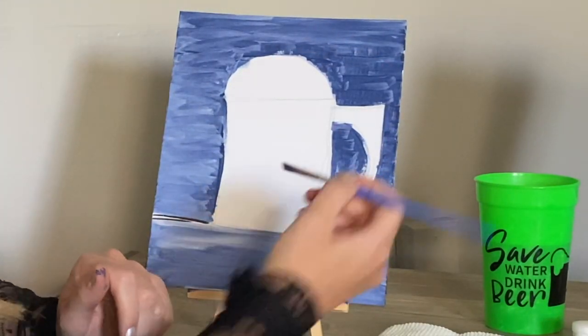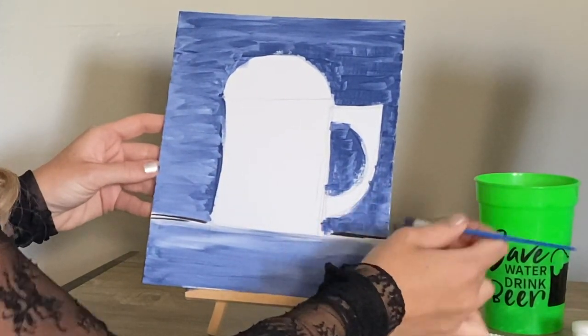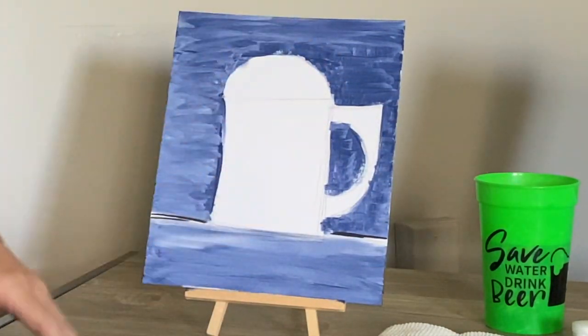Perfect. All right, so for the most part, that is the completion of our actual base layer of that background. You can see it's taking its time to dry a little bit, so we're gonna give that some time before we add in our little white dabs.